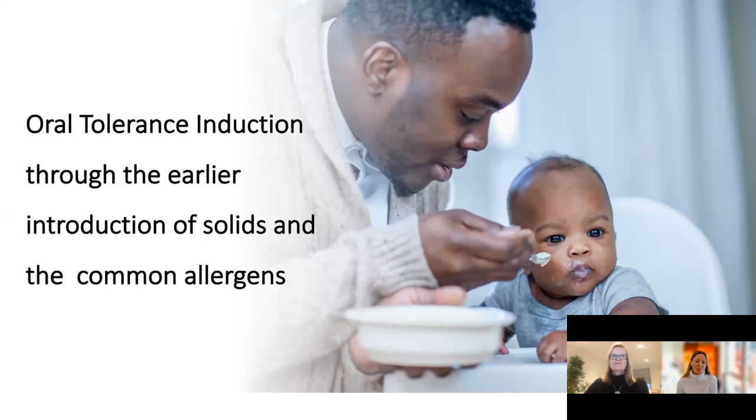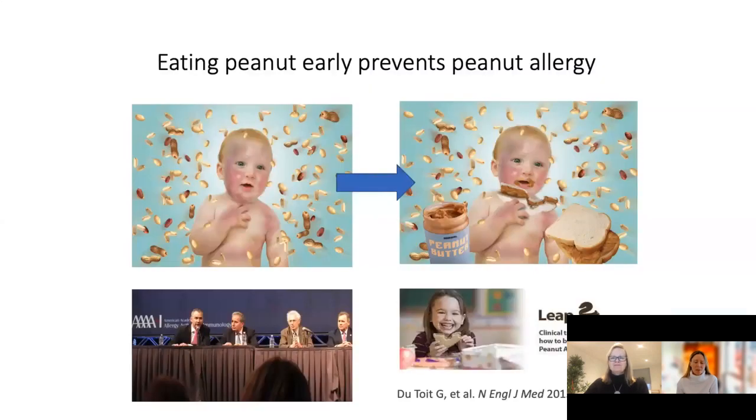So I'm going to talk through some of the data where there is much more evidence. Oral tolerance induction started out with this very landmark study, the LEAP study, which I'm sure you have all heard of. Now, this was the Quad AI where it was presented. This is now some time ago, and then was published in 2015.